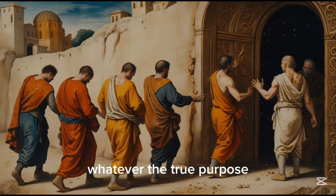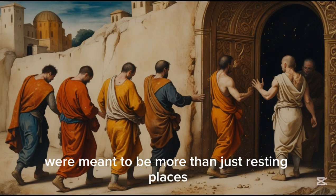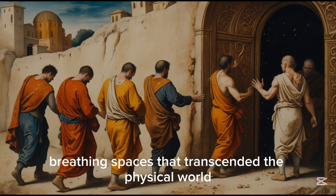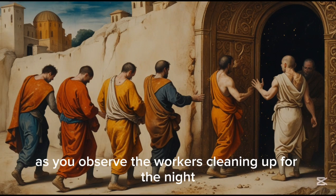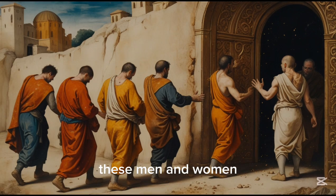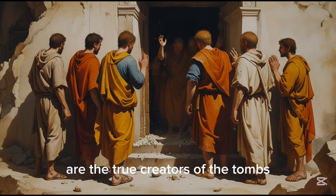Whatever the true purpose, one thing is clear. The tombs were meant to be more than just resting places. They were meant to be living, breathing spaces that transcended the physical world. As you observe the workers cleaning up for the night, you can't help but feel a sense of awe. These men and women, though their names will never be known to history, are the true creators of the tombs.